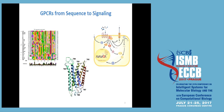So in our lab, my group is trying to understand the signaling of GPCRs, starting all the way from sequence and using structure as a stepping stone to understand how these proteins work. We have many projects working on different aspects, going from the sequence all the way to how these proteins actually interact with G proteins as well as arrestins.